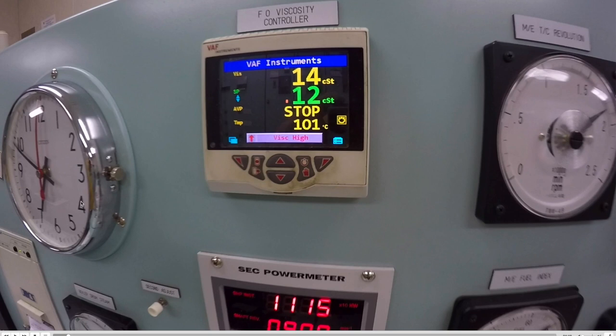As you can see here, this symbol, which is some arrows, means that we are in auto control. If you would like to take this controller in hand, you'll need to press this button. Then a hand symbol will appear like that. Then you can control by opening and closing with these arrows the steam valve, which supplies the steam to the heater and then will heat your fuel. So there are two heaters, number one and number two.